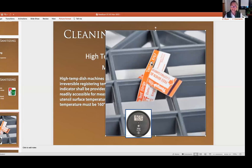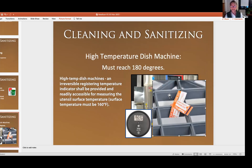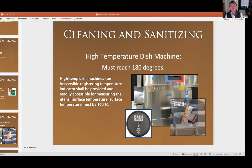This is a little test strip, and I used to use this all the time. I would wrap it around a coffee cup handle and run it through the dish machine. If this little dark purple strip changed orange, that would indicate that my high temp dish machine was hot enough to kill the germs. I realized after going through hundreds of these, they were very expensive.